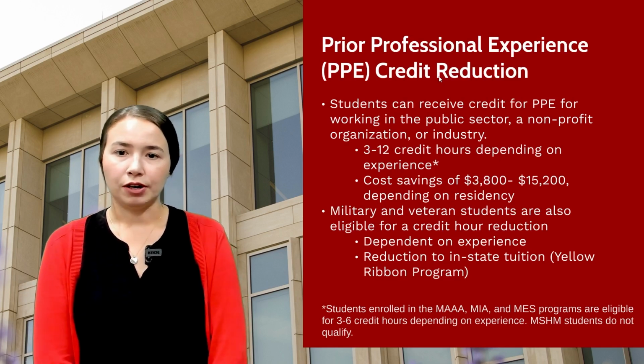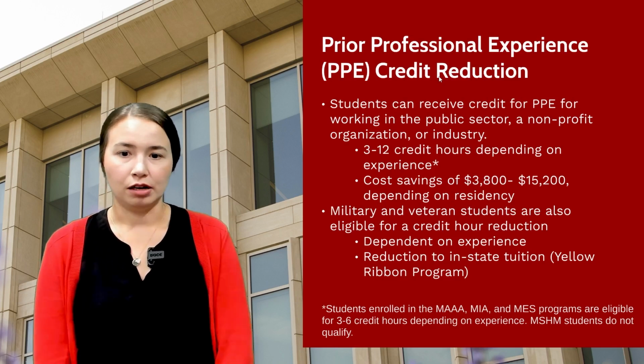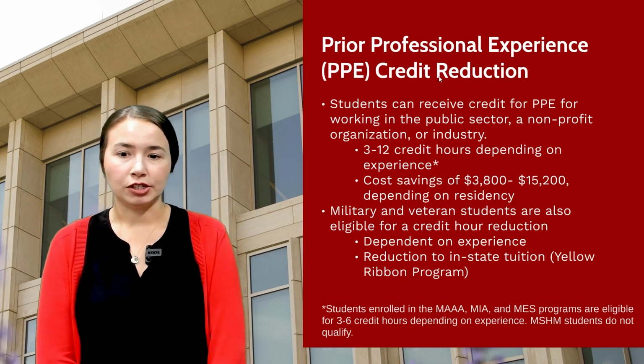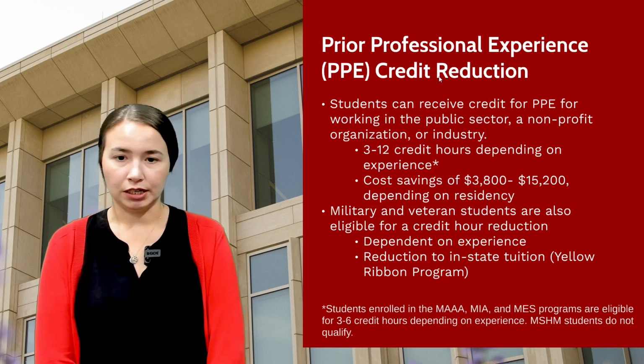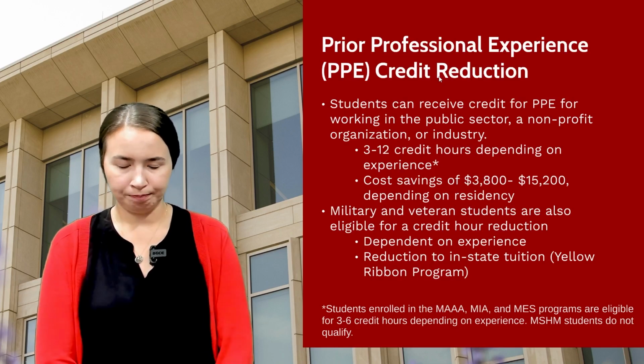We also offer credit reduction to our military and veteran students, dependent on their exact military experience. We also guarantee a reduction to in-state tuition for all military and veteran students, provided they are not also a part of the Yellow Ribbon program.